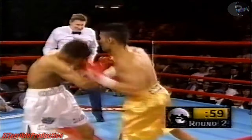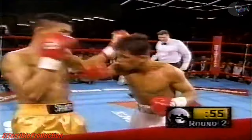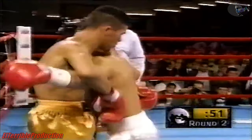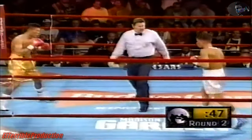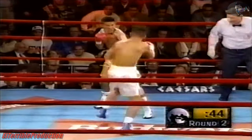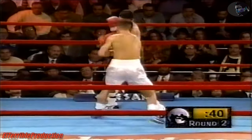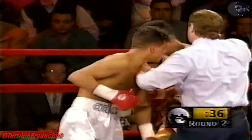On the verge of superstardom, Arturo Gatti is in serious trouble in round two against slick European veteran Wilson Rodriguez. Gatti trying to come back with both hands, taking a lot of punishment in return. Let him go. Step back. Vicious left hook to the body by Gatti, and it sets up another barrage. Right clean. Let him go. Step back.